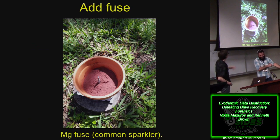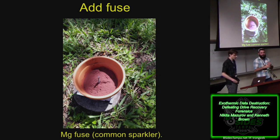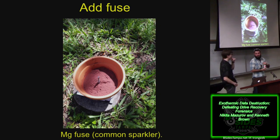And so here we have... Do you know how much you need per hard drive? It varies. We found that about 30 to 40 grams. So about 40 grams of oil, just a random figure, not based on months of actually testing in Kenny's backyard.